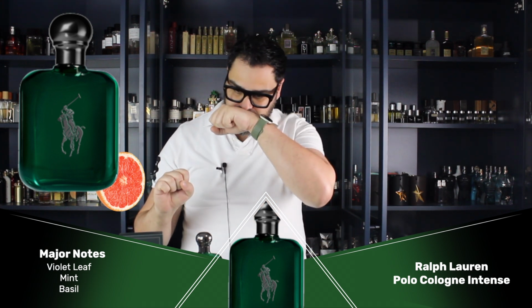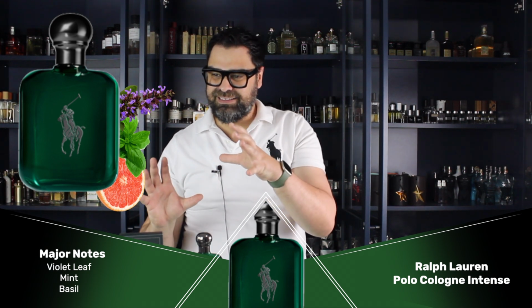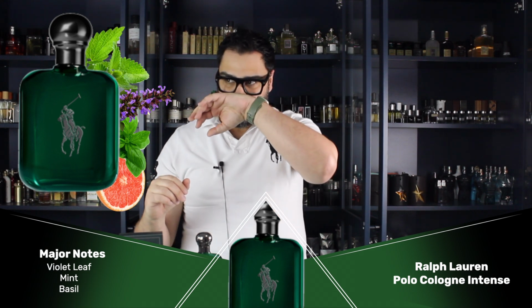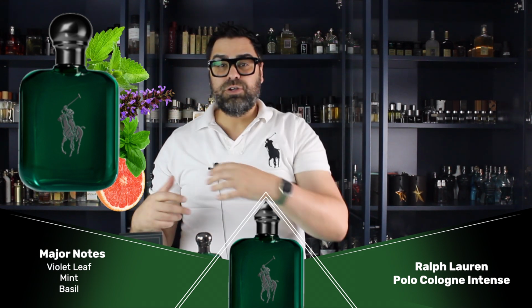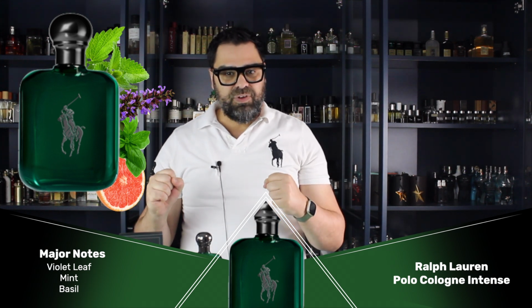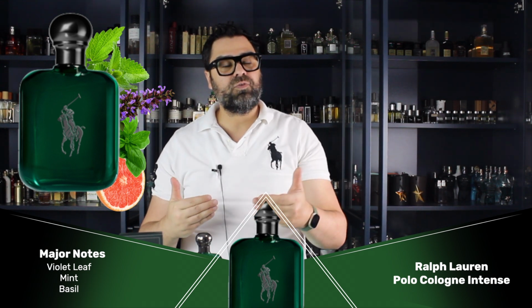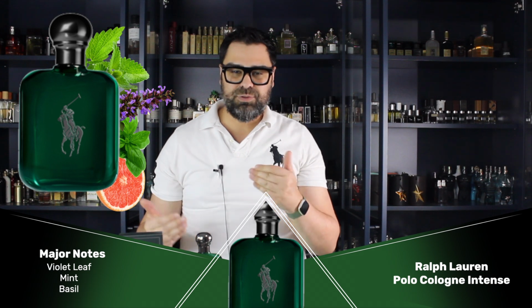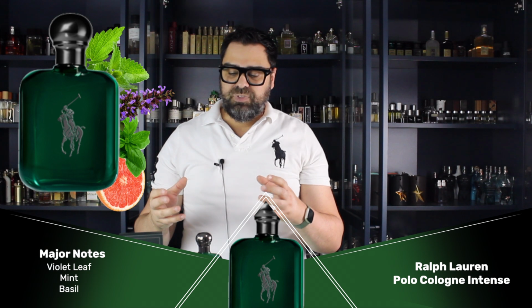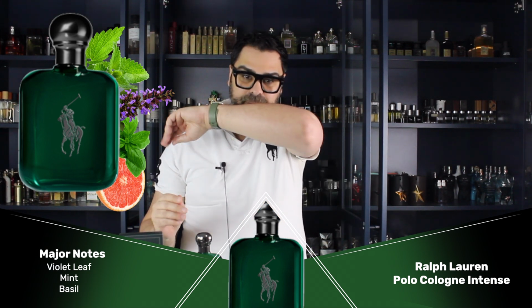There's a basil, clary sage, herbal tendency in this release. Very green. There's mint, which also aids in that herbal green feel. Very modern as a release, but also has an air of way back when, you know, those aromatic herbal fragrances. This is kind of stealing a page of that, but with the grapefruit and mint, it really freshens it up quite a bit.